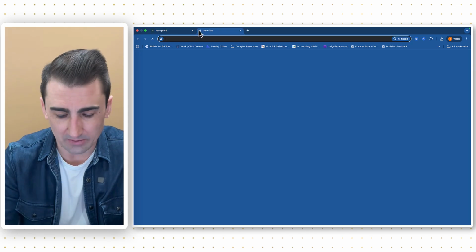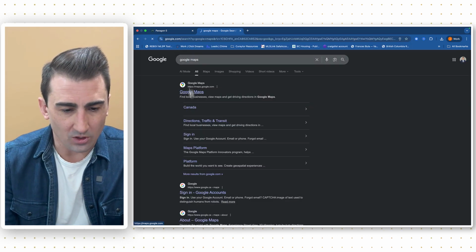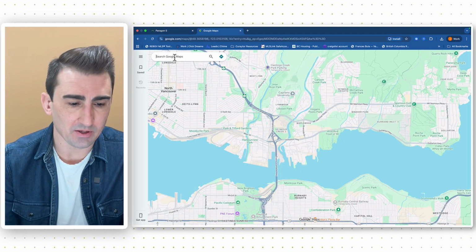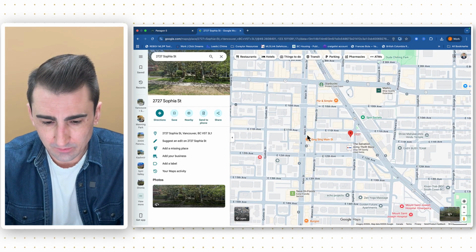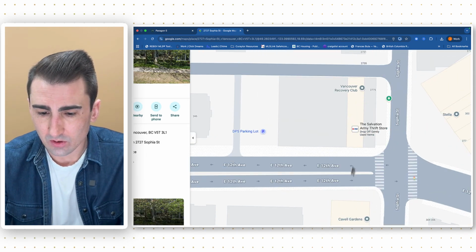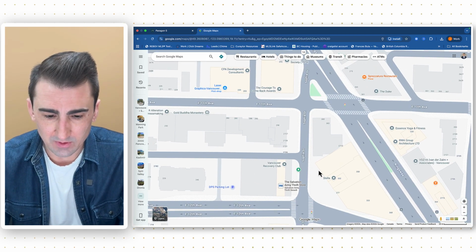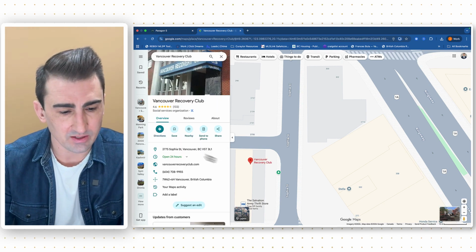Let's look at it on Google Maps and see what it's called, so I'm not just calling it the wrong thing here. We want to see it on Google Maps because this is what might turn me off from this one as a buyer. So the Salvation Army thrift store is there. Okay, let's get rid of that. Maybe it's just the thrift shop. Maybe they have some other. There you go. The Vancouver Recovery Club is right here.